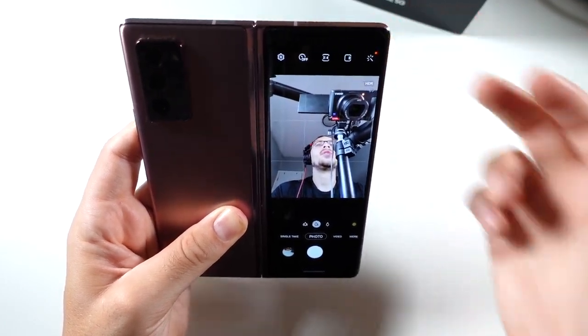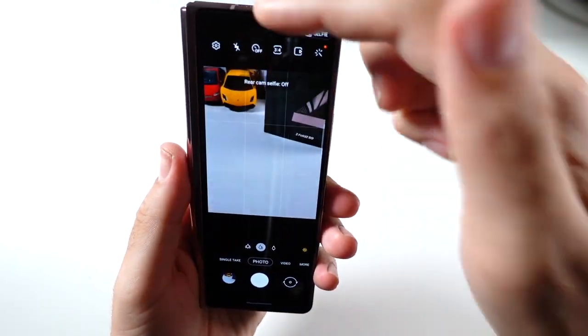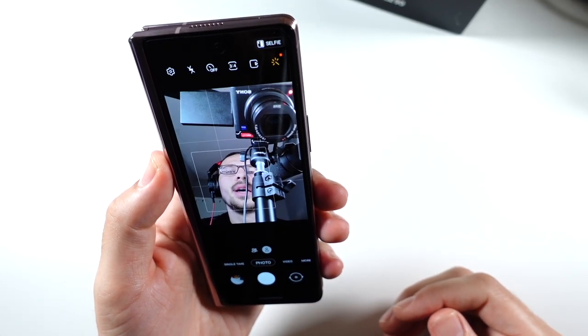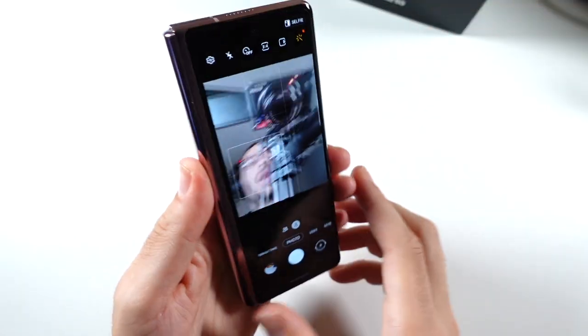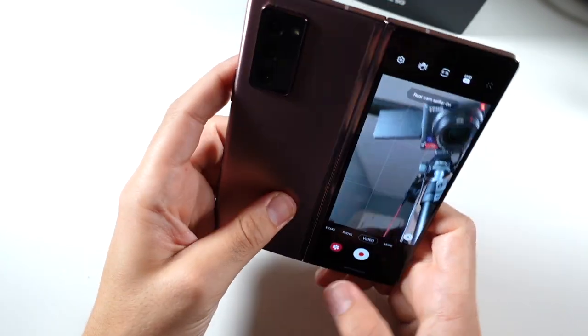And I think Samsung might go away from that punch hole just because of this reason right here. In addition, they could just leave that camera right there, and you can go ahead and just use this for a selfie. So you can use these 10 megapixel cameras. That's the inner display one and this one right here. But again, why use that when you can use this right here? I can't get over this.